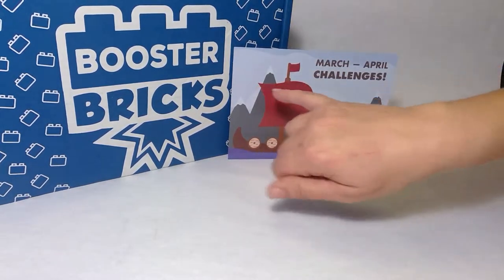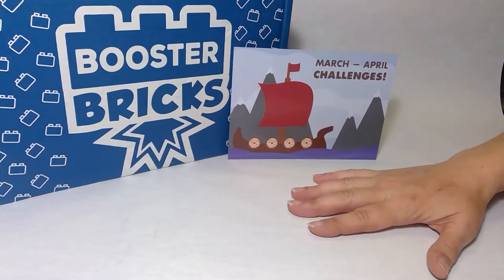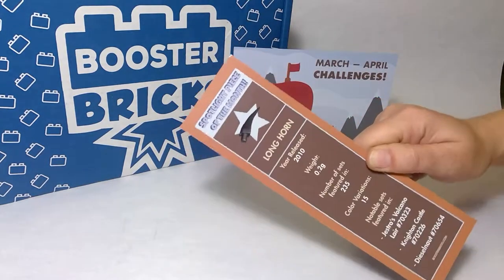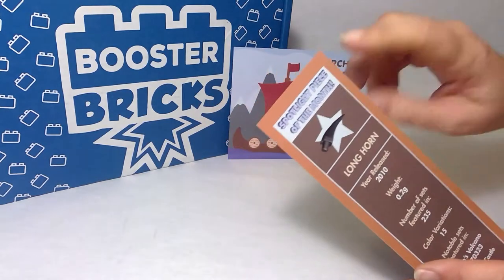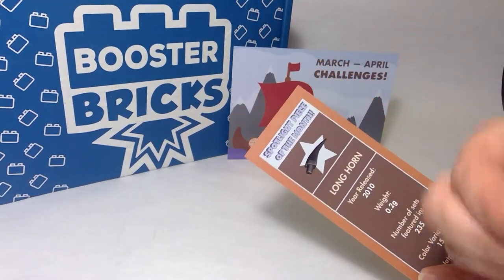We are here working on our March to April Booster Bricks Challenge Box. And we are going to do the Spotlight Piece of the Month. This month's theme is I'm Taking a Viking to You. So it's all about Vikings, which makes this Longhorn an appropriate Spotlight Piece of the Month.